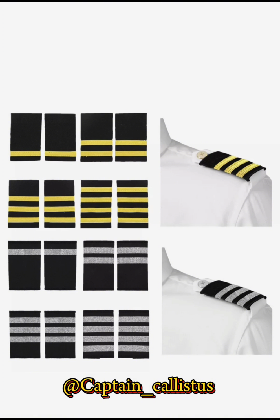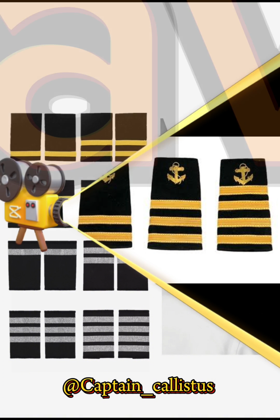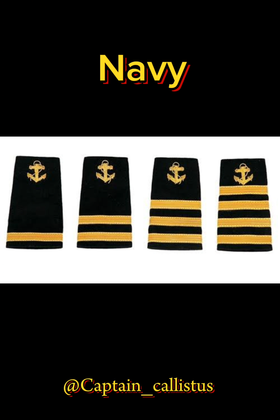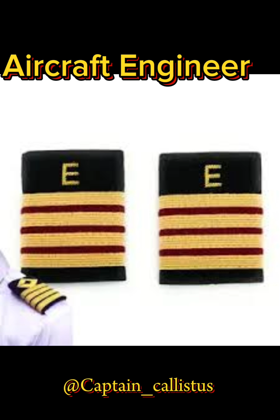You might also see some persons that are flight dispatchers wearing these epaulettes with the rankings as well. In some airlines, there is no difference at all; their flight dispatchers wear almost the same as the pilots, depending on their levels in the operations of flight dispatching. Then sometimes you might see it in the Navy for the sailors as well, but most times at the end of the stripe you will see an anchor symbol on it. So those are for the navies. Flight engineers and aircraft engineers have theirs as well, and it is almost like the rankings for the pilots, and based on their experience, that is the way they split their own.